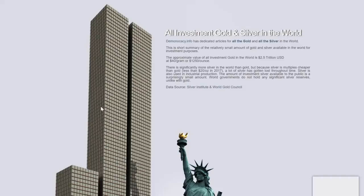There is significantly more silver in the world than gold, but because silver is multiples cheaper than gold, less than $20 per ounce in 2017. Okay, so this is updated to 2017. A lot of silver has gotten lost throughout time. Silver is also used in industrial production. The amount of investment silver available to the public is a surprisingly small amount. World governments do not hold any significant silver reserves, unlike gold, and that is a distinction.